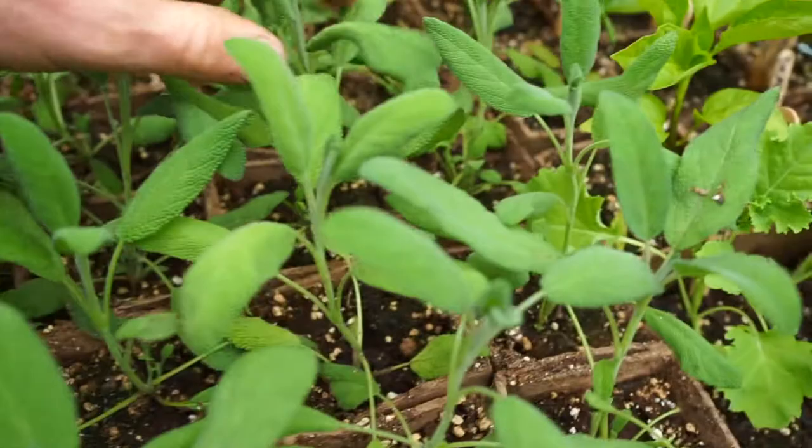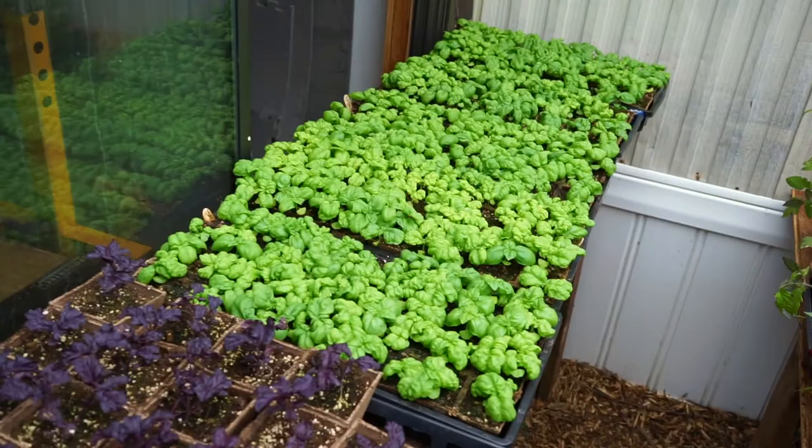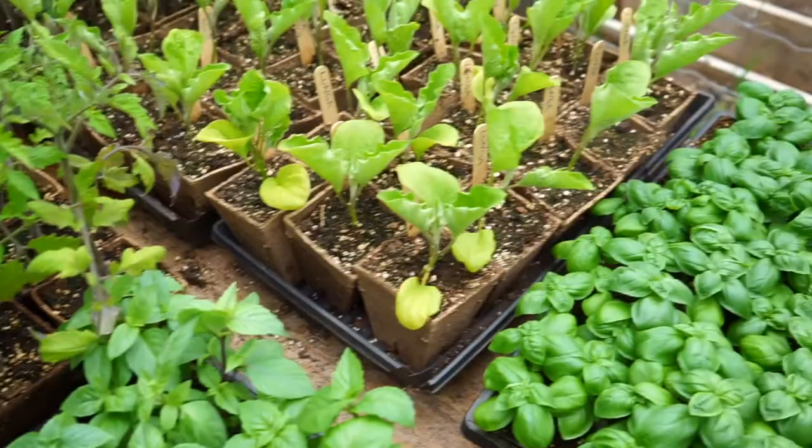Peppers. A lot smaller than what I got going for myself. A bunch of basil. And all the tomatoes. Eggplant. Need another week or so to really green up. Doing alright though. I just adjusted. It takes a while sometimes with peppers and eggplants to adjust through transitions.